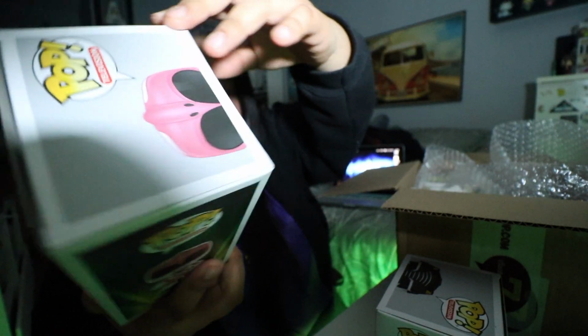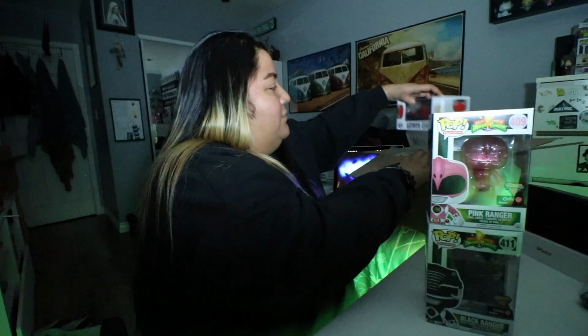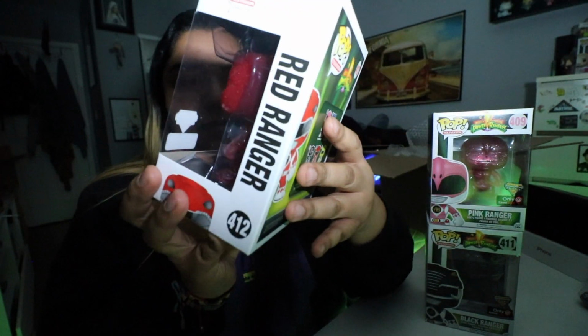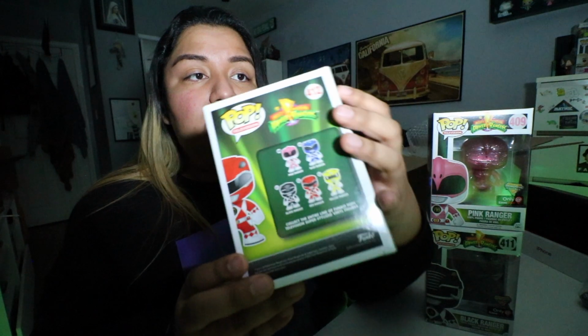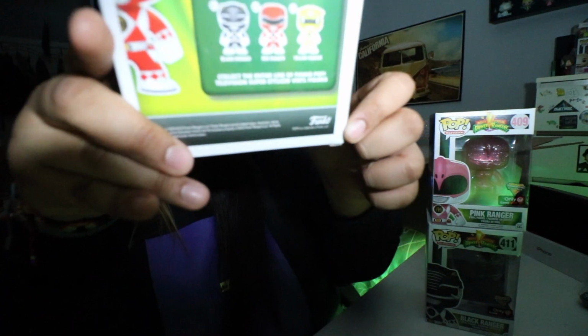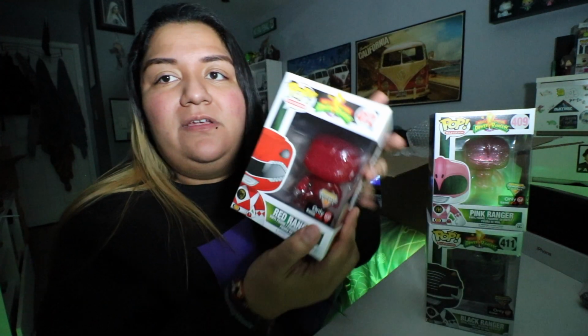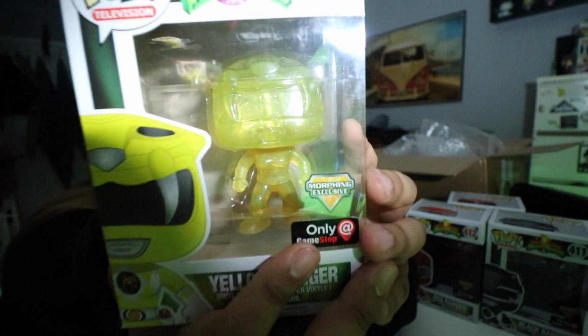Dude, this box is good. From what I can tell, there's absolutely no damage whatsoever. This one is the Red Ranger. Box condition, honestly, box condition is hella good. I'm not saying mint because, let's see, I can't see with this lighting, but there's a little crease. There we go, there's a crease right there. But other than that, okay, so here we got the Yellow Ranger.